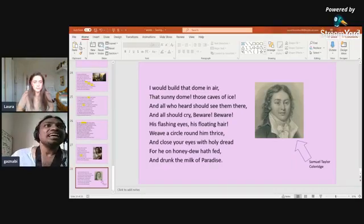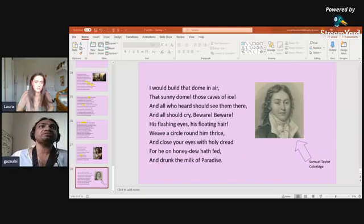I would build that dome in air, that sunny dome, those caves of ice, and all who heard should see them there, and all should cry, beware, beware. His flashing eyes, his floating hair, weave a circle around him thrice, and close your eyes with holy dread, for he on honey dew hath fed, and drunk the milk of paradise.